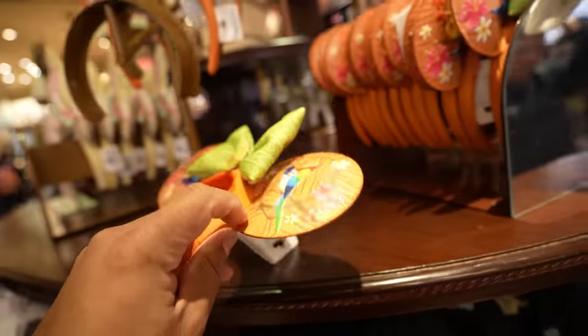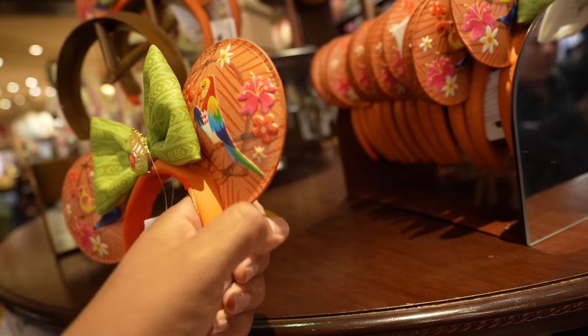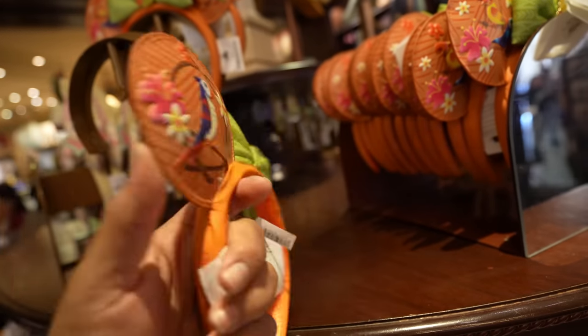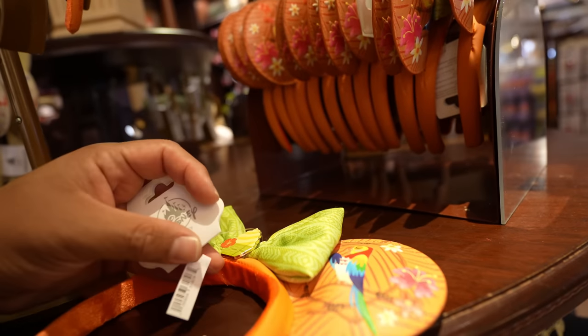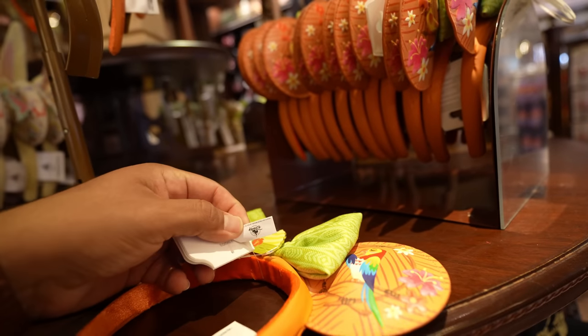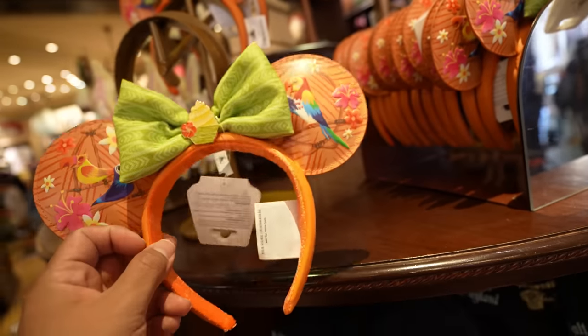The ears are pretty well made. I feel like the ears could be a little flimsy, but I don't know. The quality is there, though, I think. It didn't say, so most likely they're $34.99. So those ears are really nice, but what's cooler than one new pair of ears? Two new pair of ears.